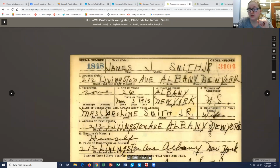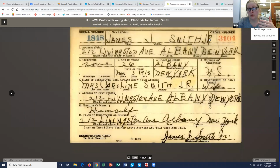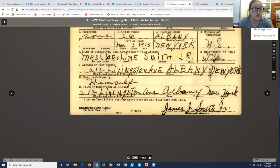Now you can do a save here. While you can't save to a family tree, it gives you the option to either send the image home or save to this computer. This is what we would do here at the library, or I would do. You could save to this computer and then save it to an online service, like a Google Drive, for instance, or you could email it to yourself, or even print it out here at the library, or you can do that at home. So it does allow you to save the image of the actual document you're looking at.